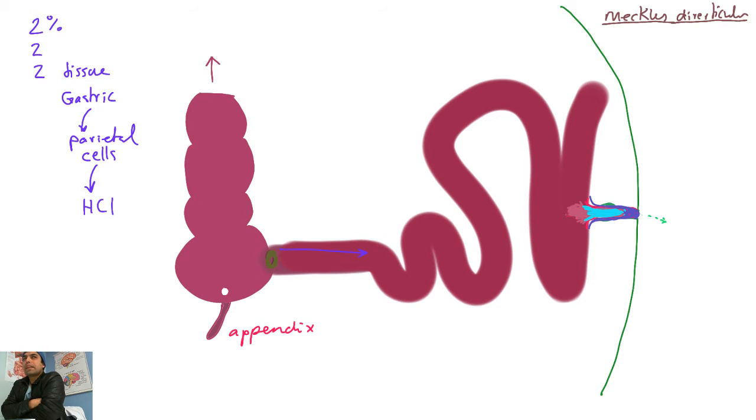Bleeding. Is it painful? Sometimes, yeah, because the ulcer hurts. The erosion hurts, yeah. So the risk is bleeding. The complication of this condition is what? Bleeding and bleeding and bleeding. Okay? That's all there is to it.